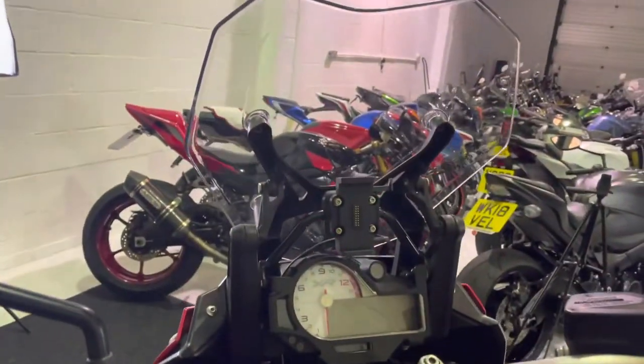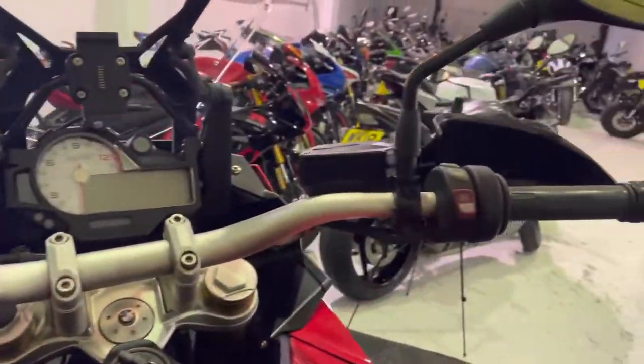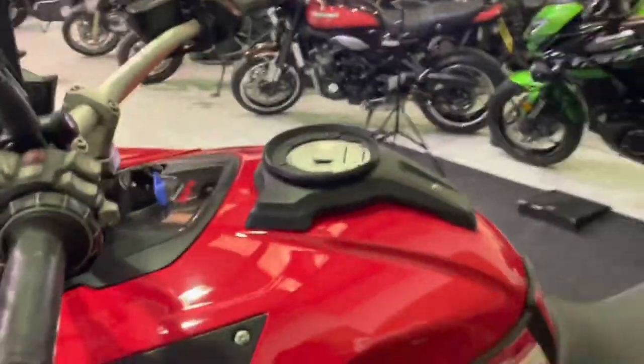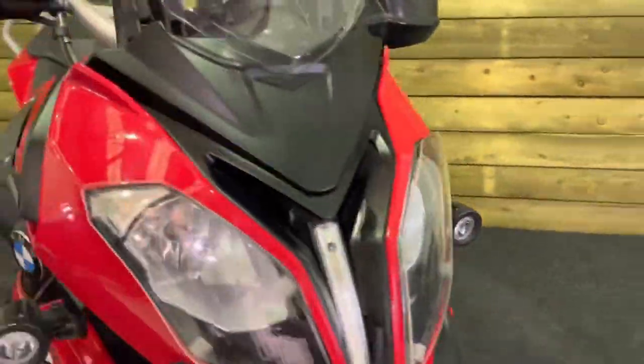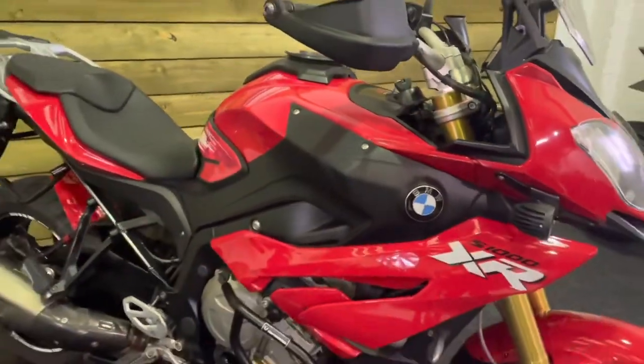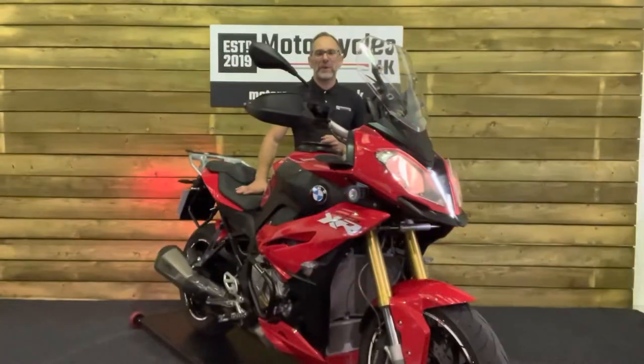There's your nav bracket. As I said, the nav isn't included. But as I said, cruise control, traction control, power modes, heated grips. Everything you'd expect on a touring BMW. It's an absolute beauty, this. If you're looking for a great value sports adventure bike, then look no further than this BMW S1000XR. So let's fire this one up and have a listen.